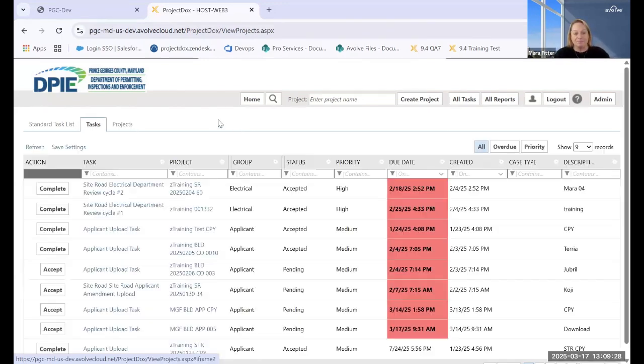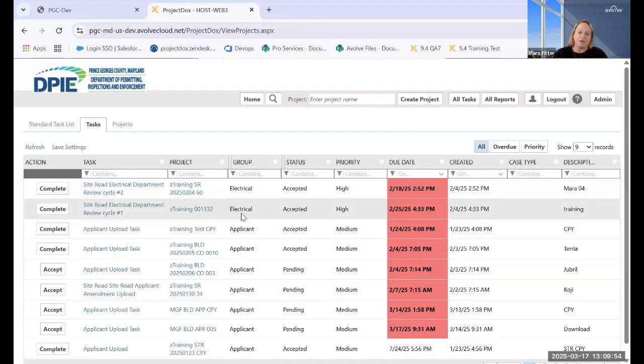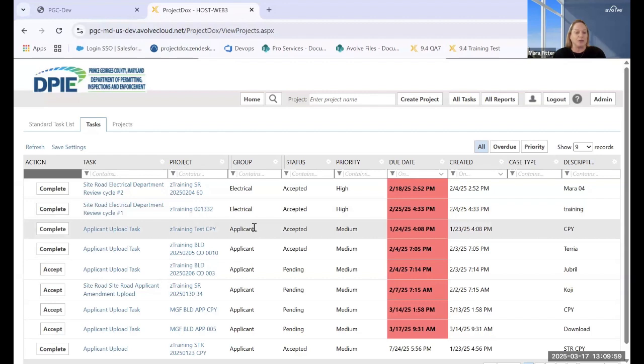So on the task tab, mine's a little messy here. On the task tab, you will see tasks that are available for you. Just like today, you will only see tasks that either you have accepted or that are pending and available for you to accept. You will only see tasks for the group or groups that you are a part of. Here, in real life, you would not see the group electrical as well as the applicant, right? You'd never be an electrical reviewer and the applicant at the same time.